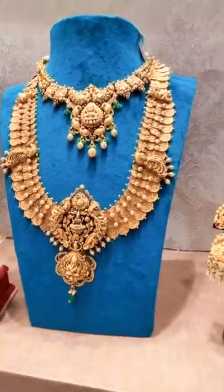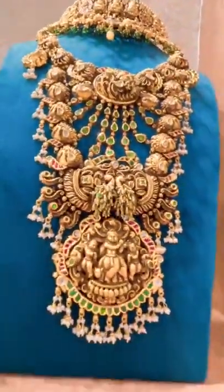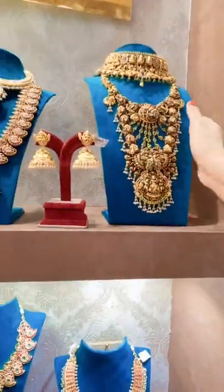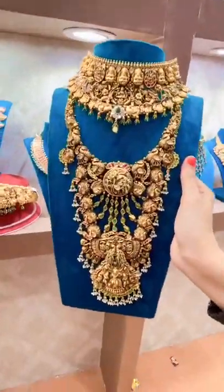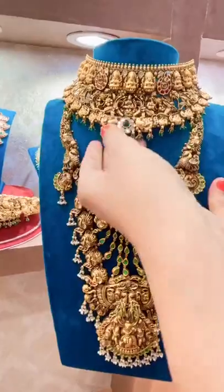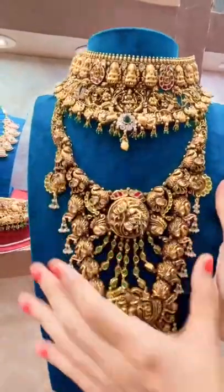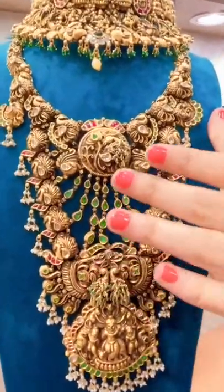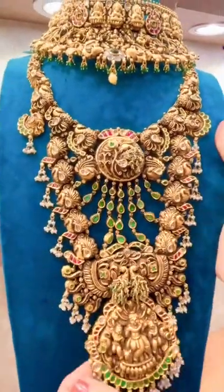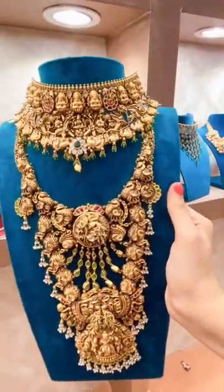So starting from this lightweight to something that we've already shown you before, to this hair, right? Which is also very bridal. Look at the beauty and intricacy of this set. This is a very stiff, absolutely fitting the neck kind of choker, which is followed by this hair. So the beauty of this is obviously the space and the design that you get in the center with the emeralds. And I guess this will definitely make you stand out.